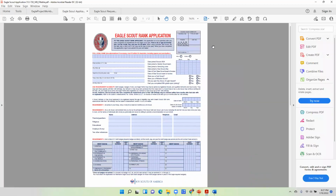Eagle Scout rank application. This is a 2-page form. It's basically your name here, contact information, some information that you can get out of Scout Book, dates of different ranks that you completed. This is the area that we need to talk about for just a minute, and that's your letters of reference.